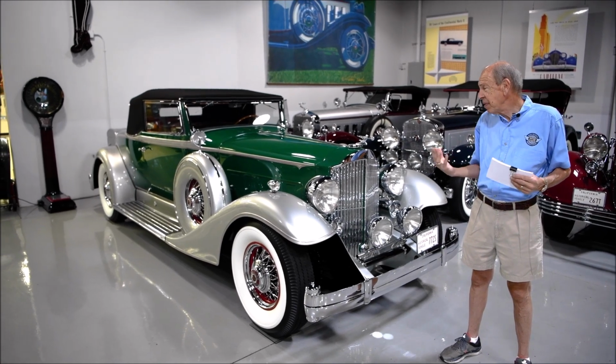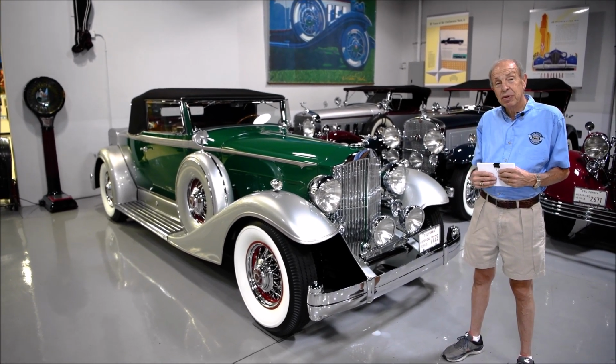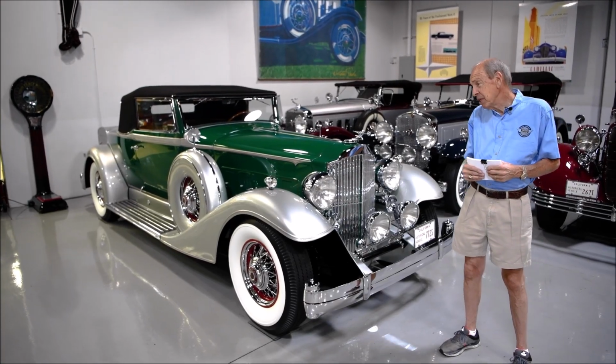It is a car that my wife says has an attitude because it always wins best in show, and it gets really pissed off when it doesn't.